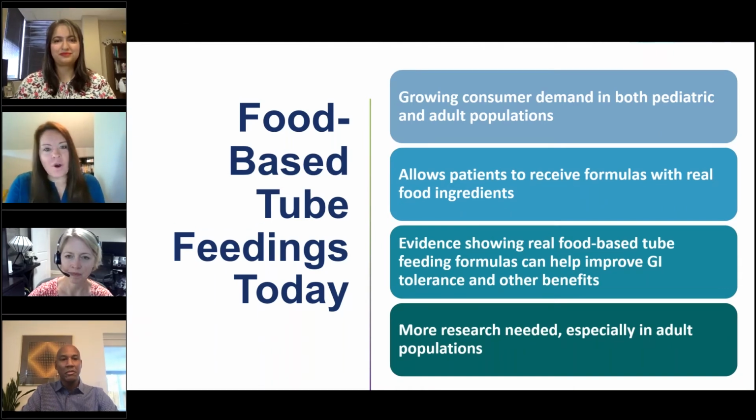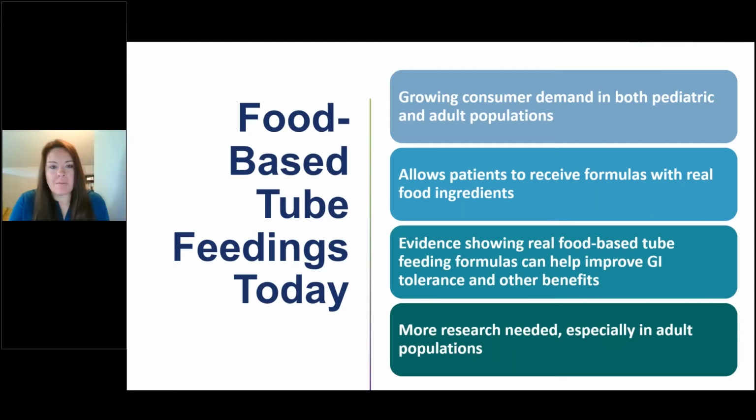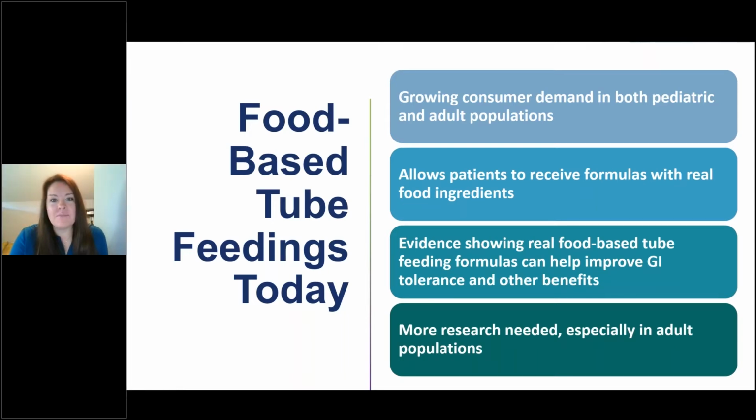As we overview food-based tube feeding, I think it's become very apparent that there is a growing customer demand for both adult and pediatric populations, in part due to patients wanting to receive formulas with real food ingredients. We do have a growing base of evidence showing that real food-based tube feeding formulas can help improve GI tolerance as well as other benefits, and we will be reviewing some of those today as well. One thing that is important to note is that more research is needed in this area, especially in adult populations.